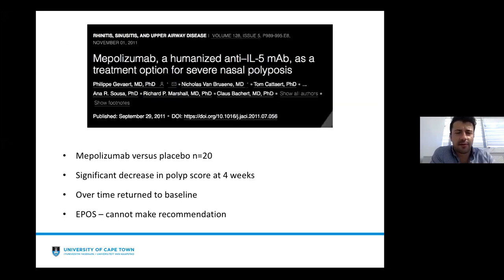Mepolizumab showed some promise, particularly looking at anti-interleukin 5. In patients with chronic rhinosinusitis and nasal polyps, they had 20 patients versus placebo, and the greatest effect was seen at 4 weeks post-treatment. However, over time, by 16 weeks, these patients returned to baseline, and therefore EPOS cannot make a recommendation for mepolizumab.